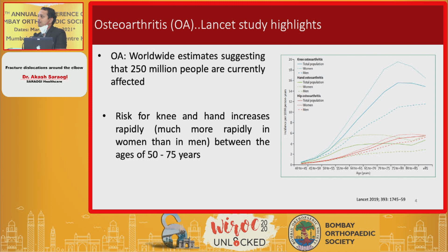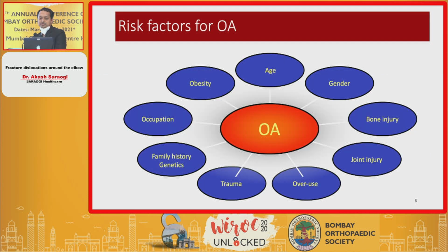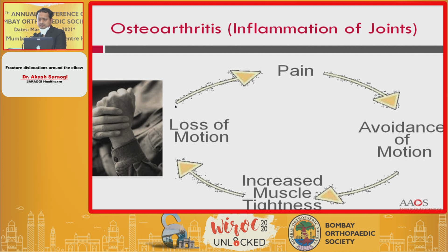So we all know this article from the Lancet, which tells us about the increased incidence of knee as well as hand arthritis in our practice, and it is going to increase exponentially. We all know now that osteoarthritis is not the same as aging, and definitely it is the inflammatory process in the knee joint which causes this osteoarthritis. The risk factors we are all aware of. I'm going to skip this. And this is the vicious cycle of pain, loss of motion, increased stiffness, and this continues.